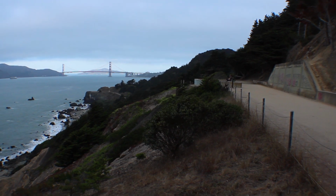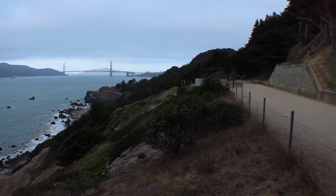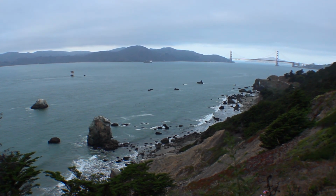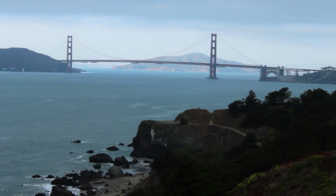Land's End is an area that has more than just a view of the bridge. It has trails and a lot of nature. It has a lot of history and some ruins as well. It's down on that rugged coastline, so this offers a great view of the bridge from a further perspective, but you also can get the rugged coastline in the shot with the bridge.